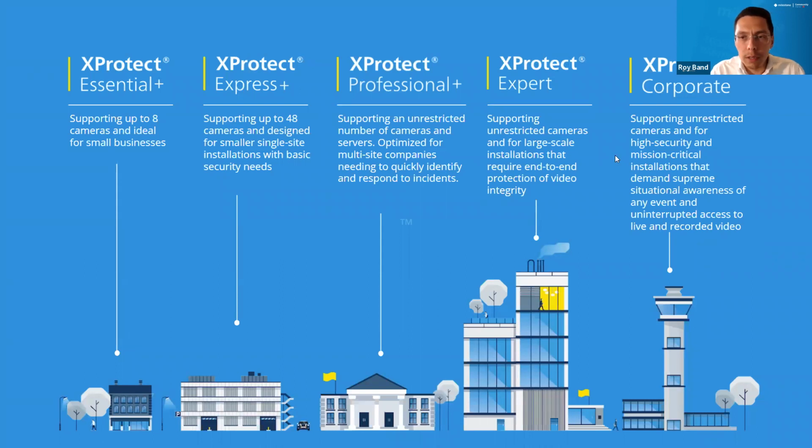Now, if you want to start experimenting and after this webinar you have the feeling, okay, let's try out the integration with Scylla and Milestone, we have a free of charge product called Essential Plus. It supports up to 8 cameras. You can download it from the Milestone website, and you can install it. Our product is very user-friendly. Anybody with some knowledge about installing software and integrating cameras could download it and install the XProtect solution. So you can see from small to big corporate installations, we have a solution available for every size of product that is required.